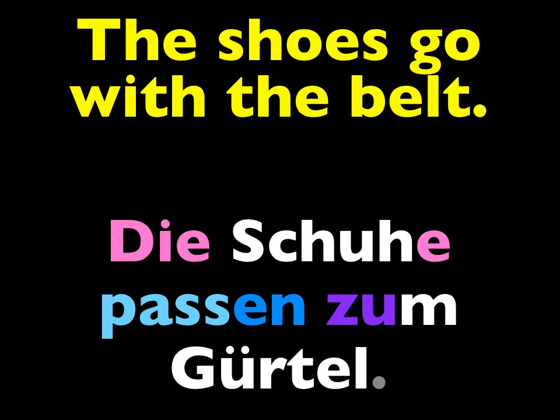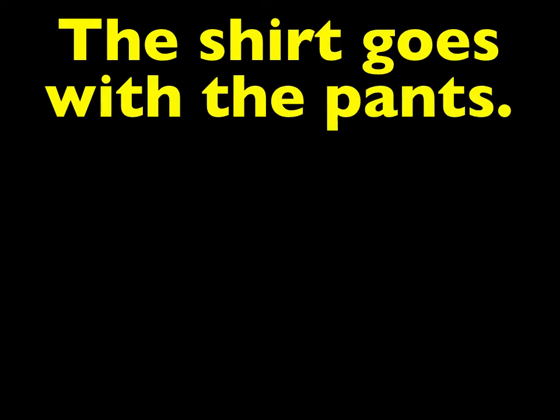On the next pages, I want you to translate into German just like I did here, saying that something goes with another. This might be a bit challenging, but give it a shot. I'll pause for you to respond. And of course, you could always pause it yourself if you need more time. So say that the shirt goes with the pants, keeping in mind pants is actually singular in German. Go ahead.